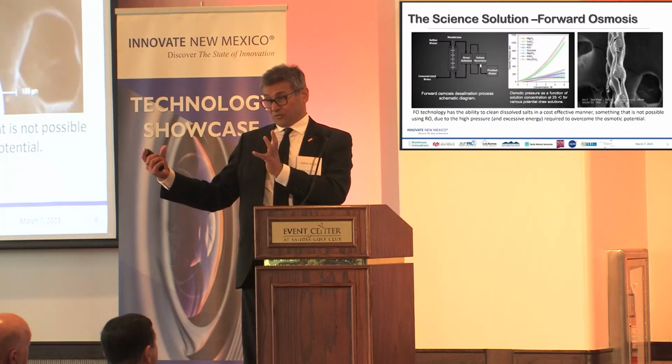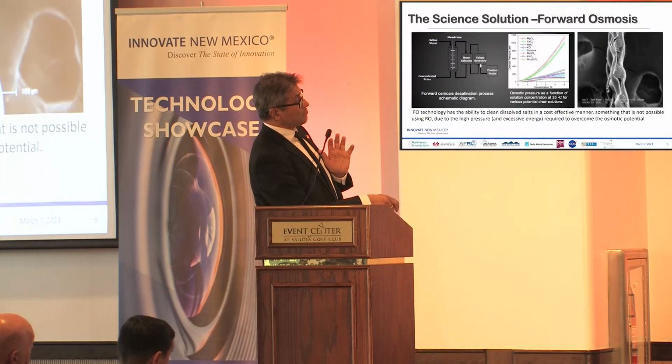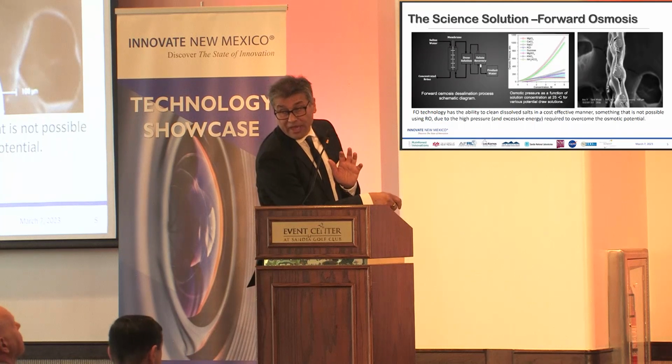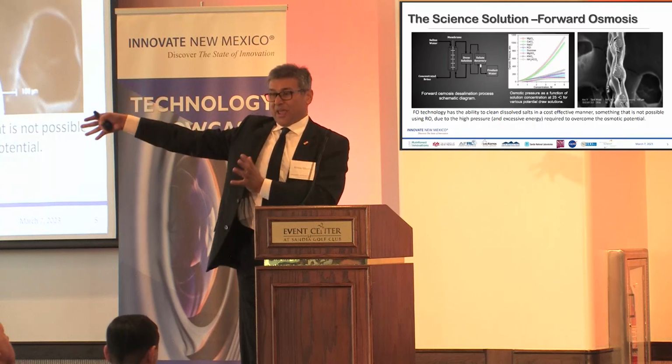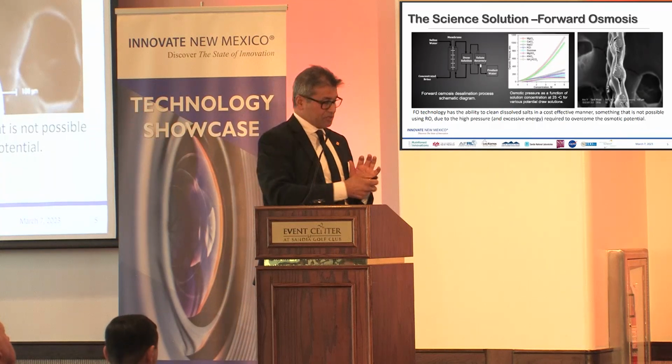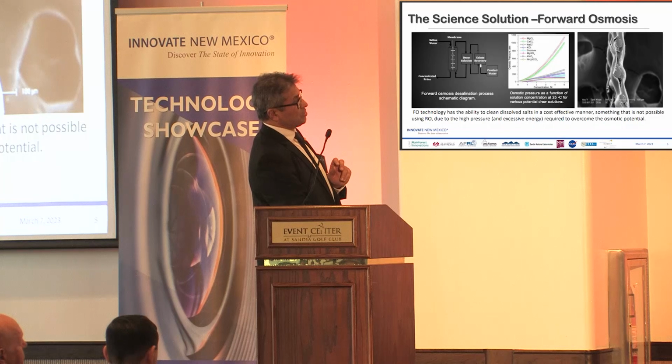of higher concentration. So as a result, the water will come from the feed side into the draw side, and then we'll break that draw solution into water and whatever it is. So that is what we'll be doing. So in forward osmosis, we'll be using a draw solution called ammonium bicarbonate, and then we use a membrane called a cellulose triacetate membrane.